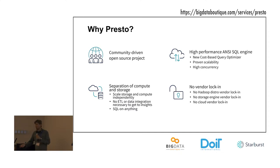It's a high-performance ANSI SQL engine, which is needed by almost any organization in the world. With recent advancements, like the cost-based optimizer, which I will discuss later in the presentation, Presto is a really good choice for high-performance SQL and complex SQL. It has proven scale, as we talked about: hundreds to thousands of nodes at large scale, with high concurrency. Presto was designed in the early days for high performance and also high concurrency, which were exactly the things that Hive couldn't provide back then. So that's the design from day one.